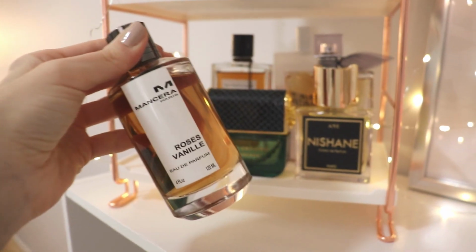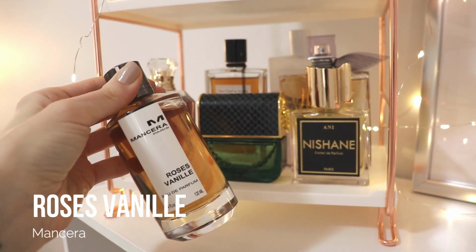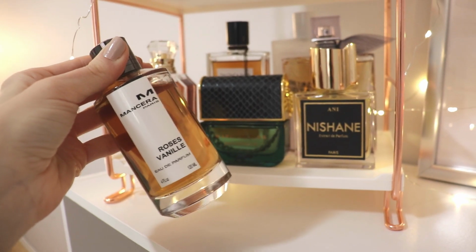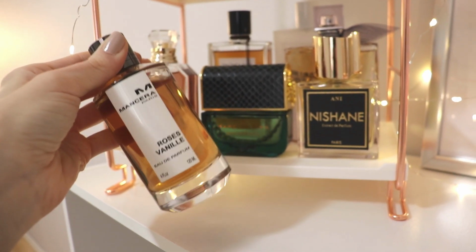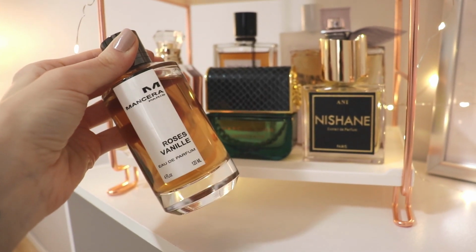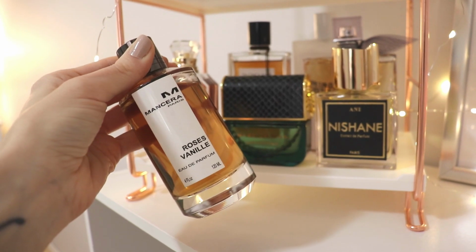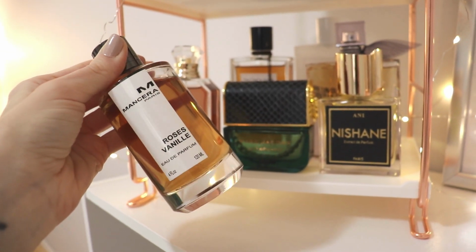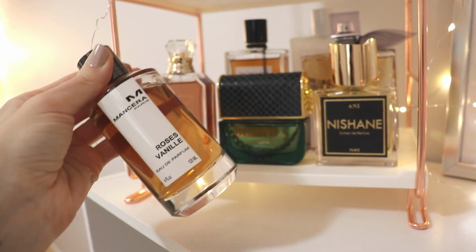And we have Mancera's Roses Vanille. If you haven't smelled this one before, this is an absolutely delicious, intoxicating, super long lasting beast mode fragrance. And this one is a very syrupy, sweet, rosy vanilla. There's actually not a whole lot of rose in this. I think if you're somebody who doesn't like roses, there's still a good chance you would really like this because it's very different and very sweet and very heavy.